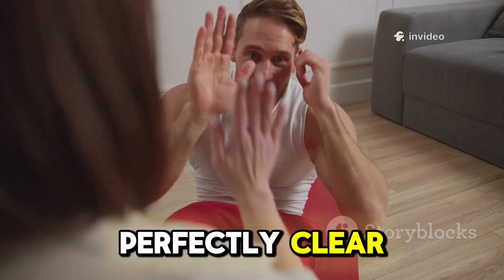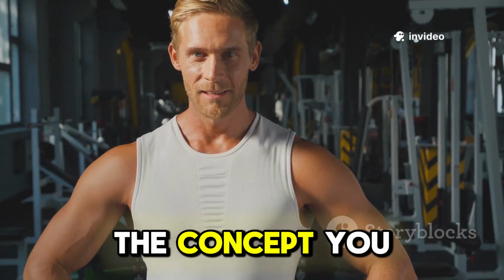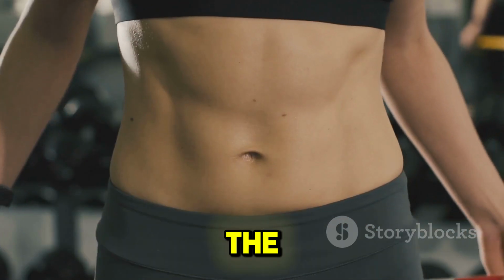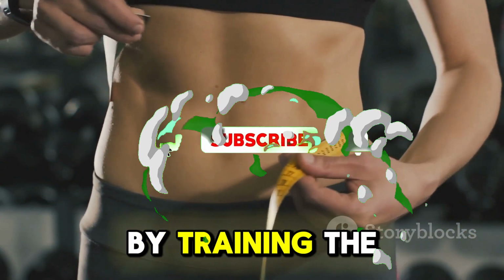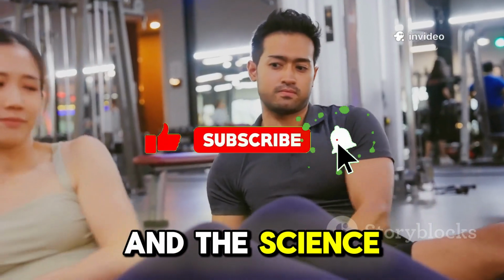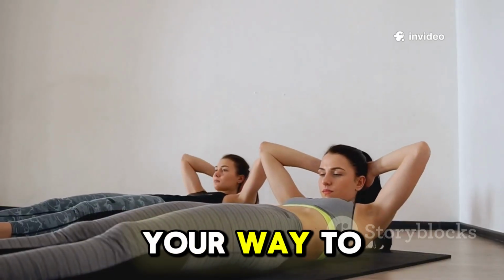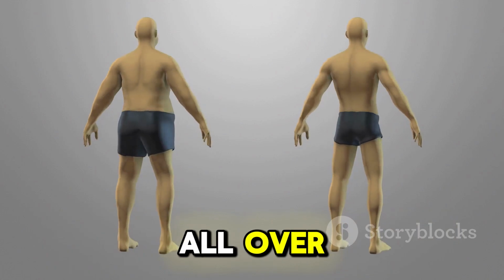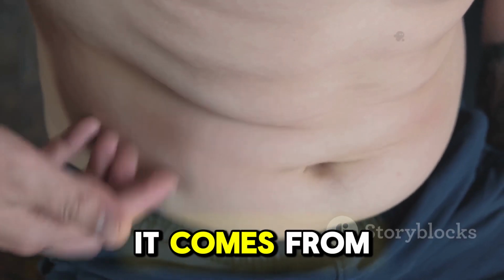Let me be perfectly clear, this is a complete waste of time if your goal is fat loss. The concept you need to understand is called spot reduction, which is the idea that you can burn fat from a specific area of your body by training the muscles in that area. And the science is unequivocal on this: spot reduction is a myth. You cannot crunch your way to a flat stomach. Your body loses fat systemically from all over, based on your genetics and hormones. You can't pick and choose where it comes from.